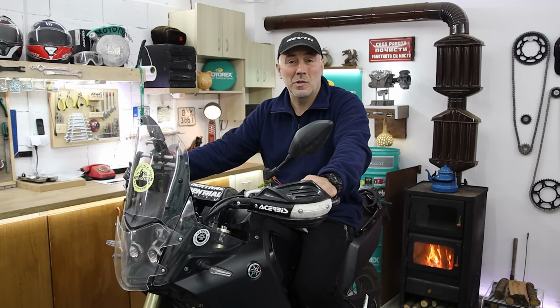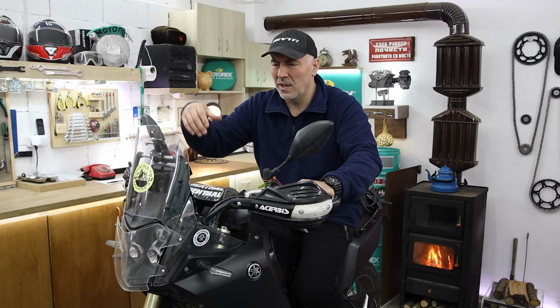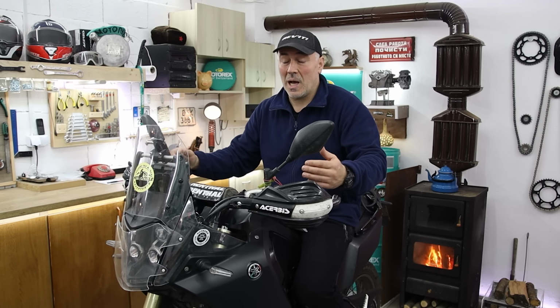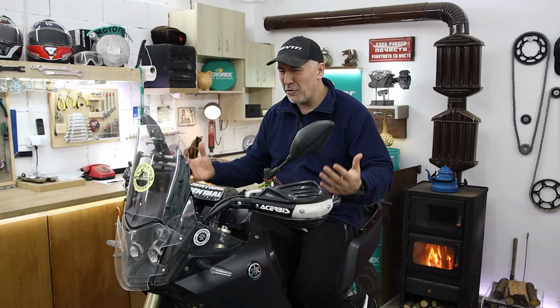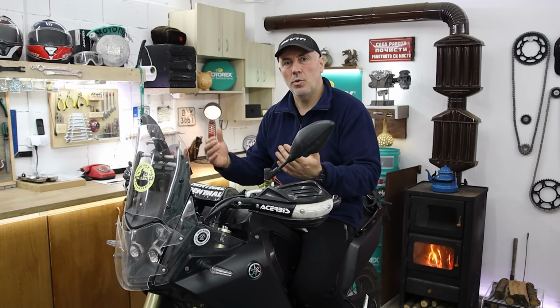Even some of the most simple modifications like handlebar risers or a new windscreen or a different seat might not be necessary. It is absolutely normal when you have a new motorcycle that you don't feel it right at the moment. It will take time until you get used to it. After a couple of weeks or months, it will be just perfect.